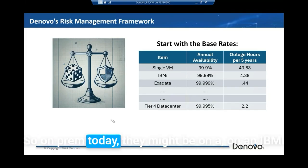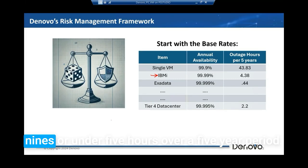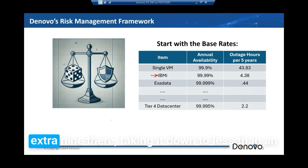So on-prem today, they might be on an IBM i, where they're getting 4 nines, or under 5 hours over a 5-year period. Or Exadata, where we're getting an extra 9, taking it down to less than an hour of outage over a 5-year period.